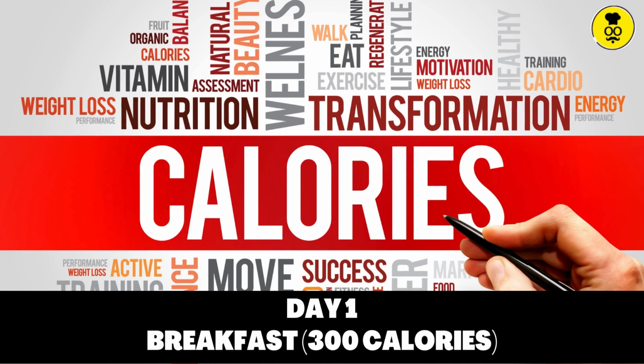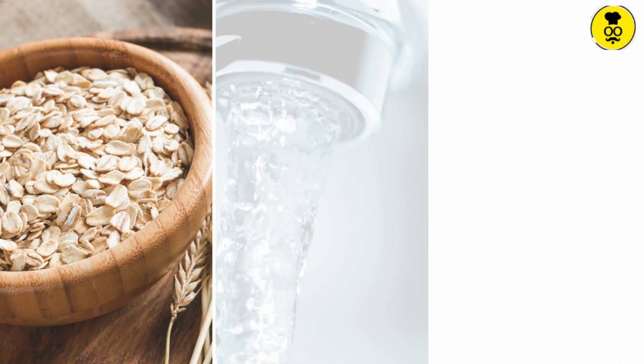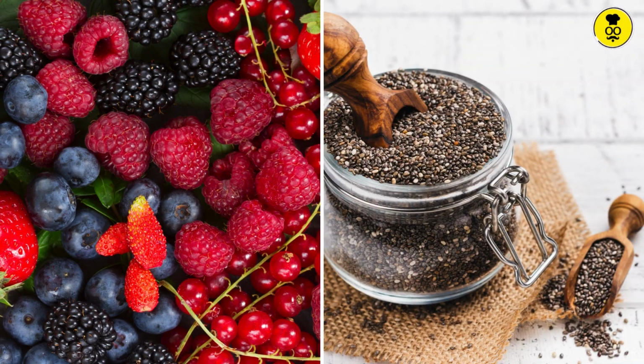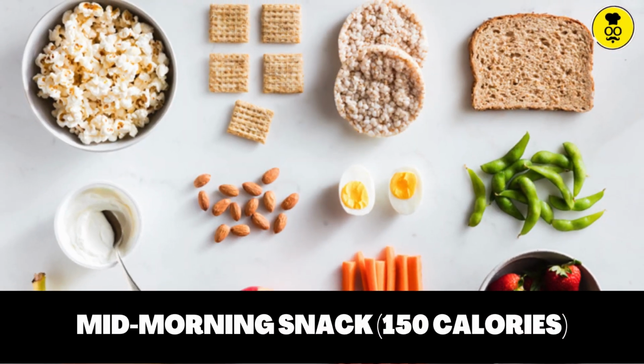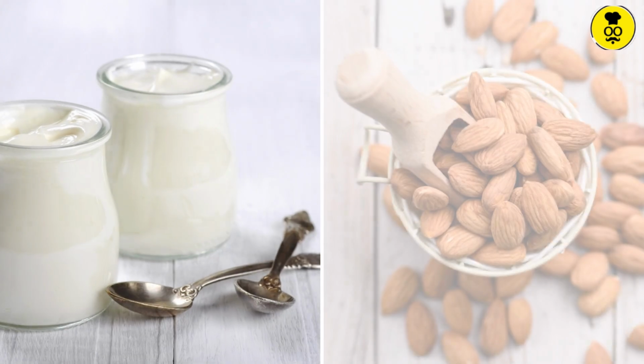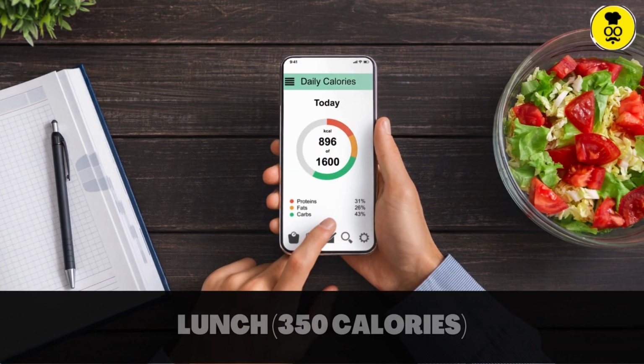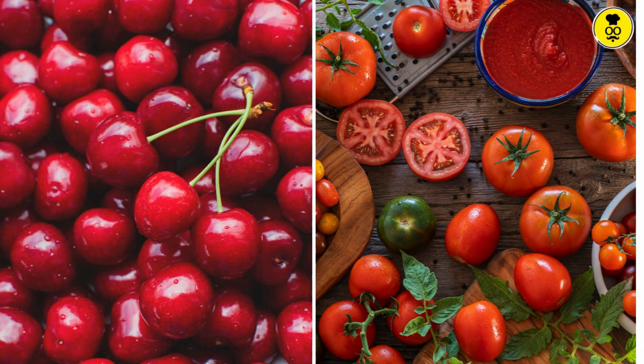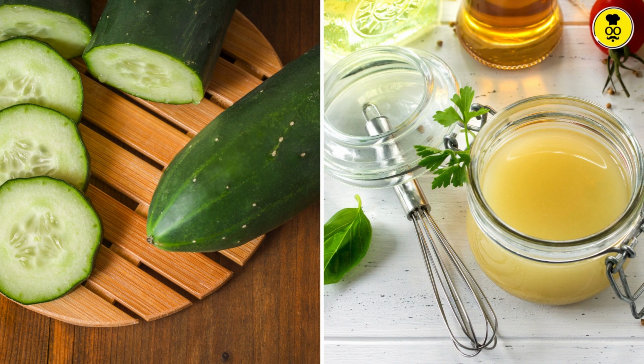Day 1. Breakfast, 300 calories. Oatmeal made with water or almond milk, topped with fresh berries and a sprinkle of chia seeds. Mid-morning snack, 150 calories. Greek yogurt with a handful of almonds. Lunch, 350 calories. Grilled chicken breast or tofu salad with mixed greens, cherry tomatoes, cucumbers, and a vinaigrette dressing.